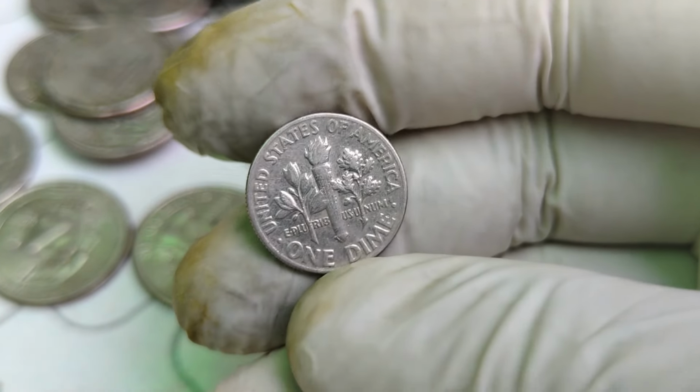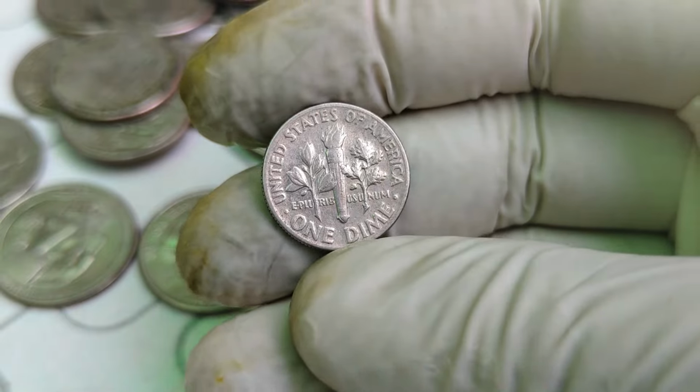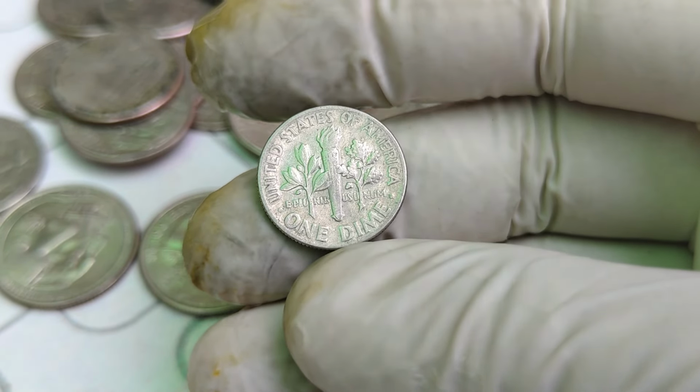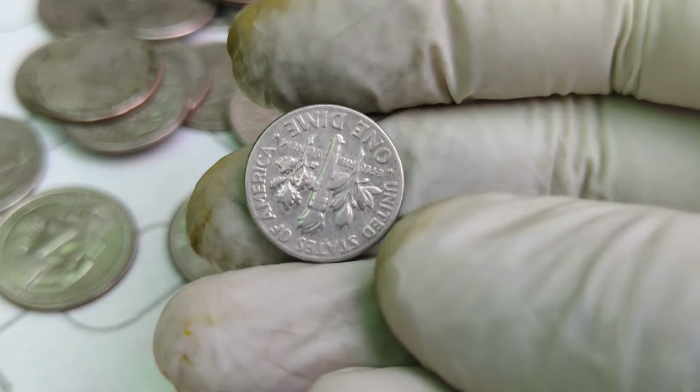And there you have it, folks. The 1973 No Mint Mark Roosevelt dime is a true gem in the world of coin collecting. Its rich history, unique features, and extraordinary condition make it one of the most valuable dimes out there.